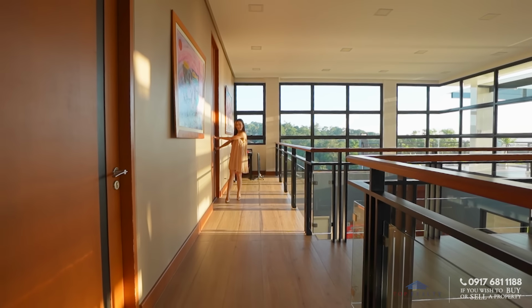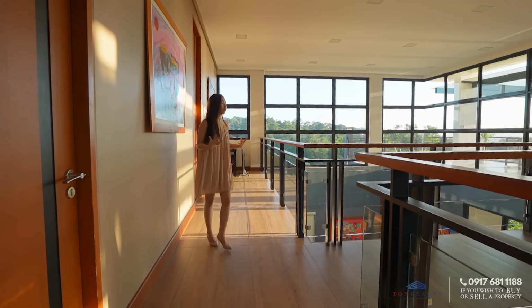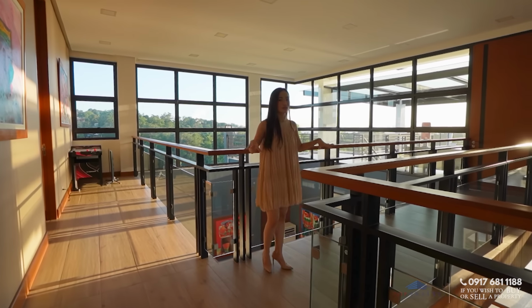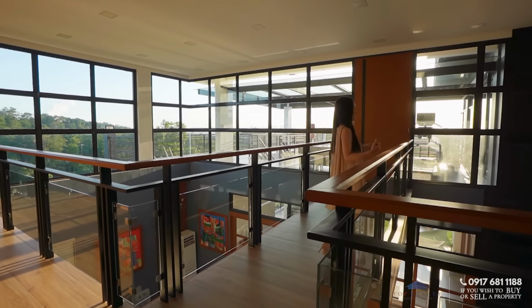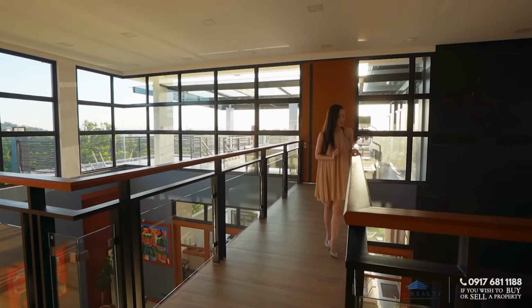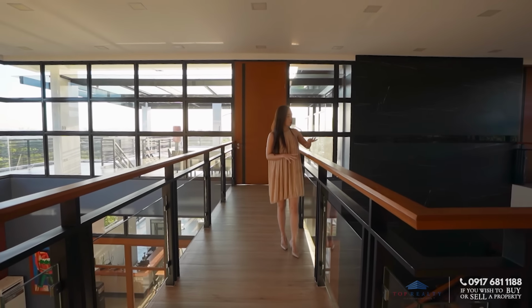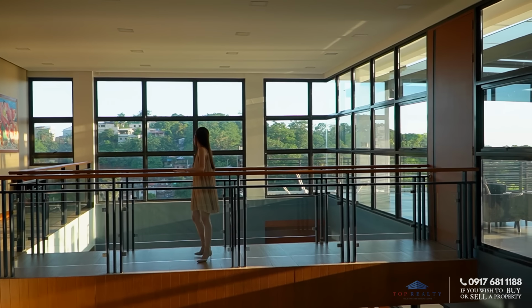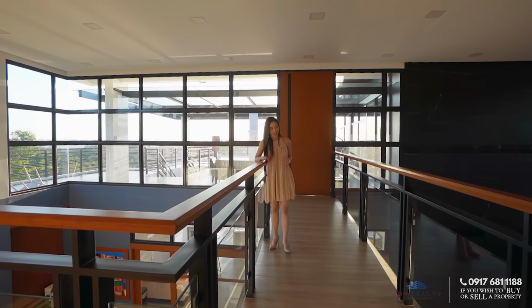Okay. So we're back here at the landing area and I wanted to check out this part of this home. So this is the bridge and it's gorgeous, diba? Just imagine having your photos taken here. And also you have this view of your main area. So over here, I can definitely see the living area. And over to this side, is the dining and the kitchen.